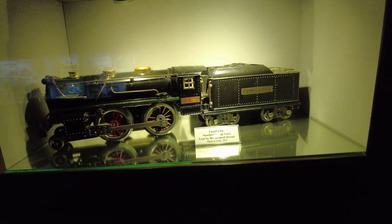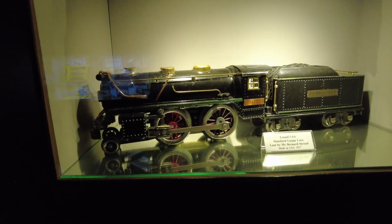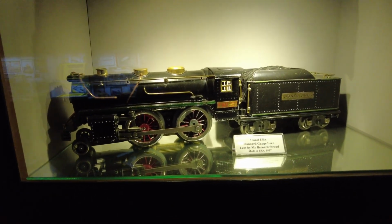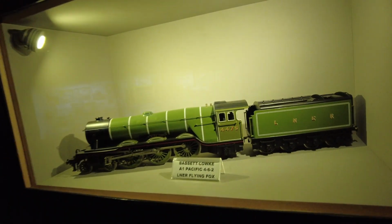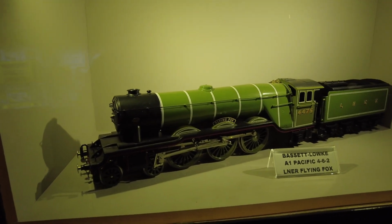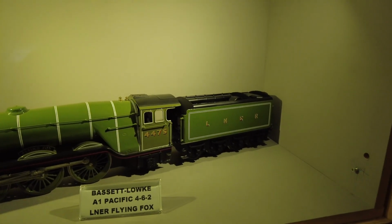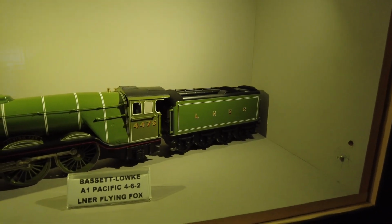But the Lionel USA standard gauge loco, beautiful condition, that is lovely. Made in 1937, that one. And over here, a Bassett-Lowke A1 Pacific Flying Fox. Again, absolutely pristine, but then you'd expect it. This is part of the Hornby archive. Another window here with trains going past. Again, awfully dark for my camera.